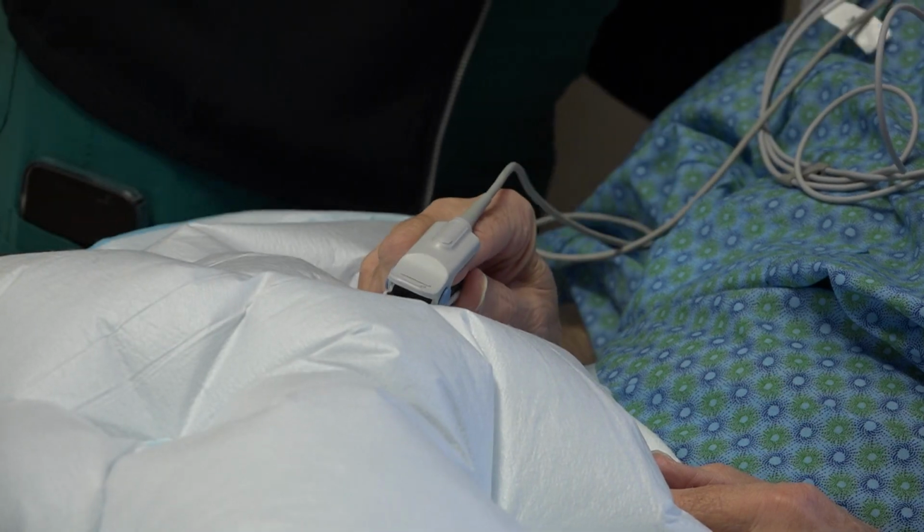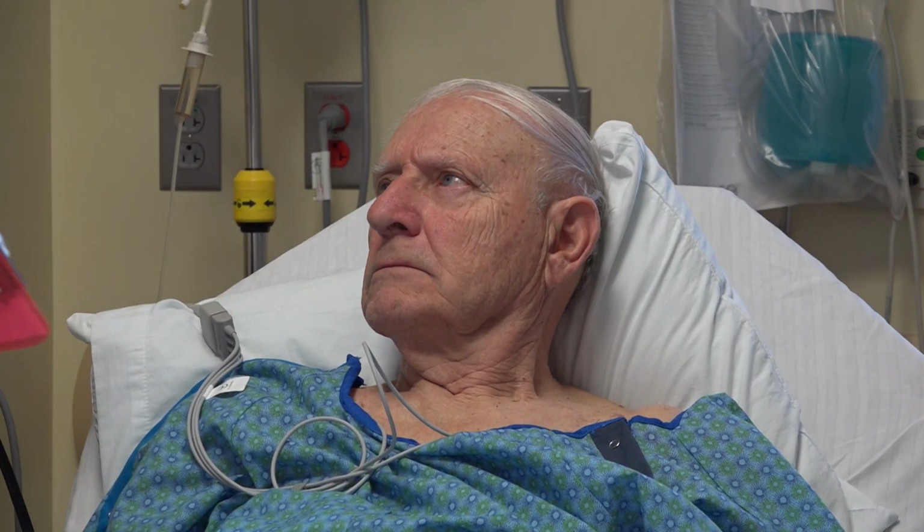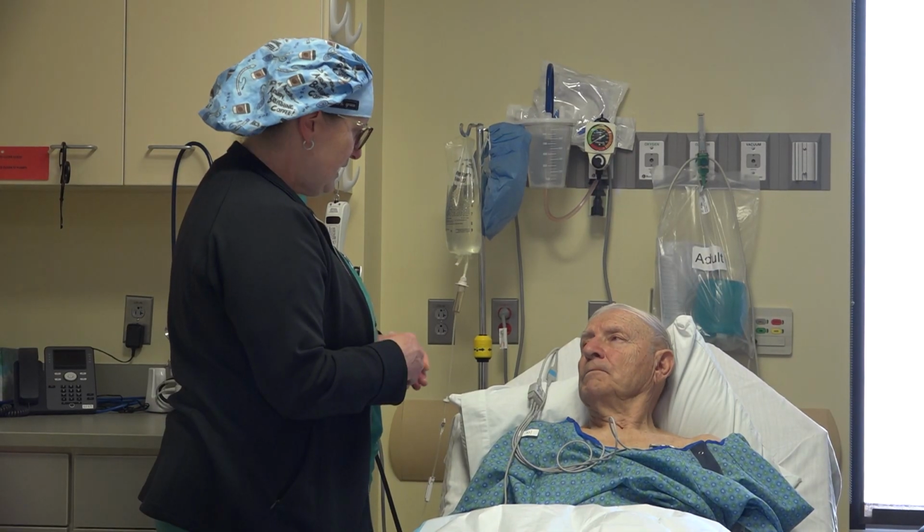Stan had a hernia, as Estes Park Health General Surgeon Dr. Bogardus explains. So an inguinal hernia is a defect in the abdominal wall that could allow either fat or muscle or even bowel to go through. It can cause pain, it can cause pressure and discomfort.